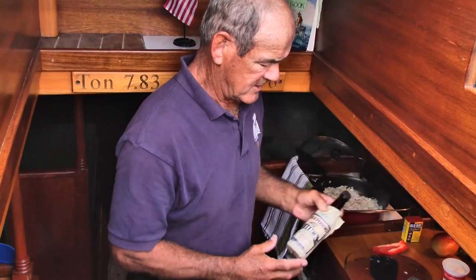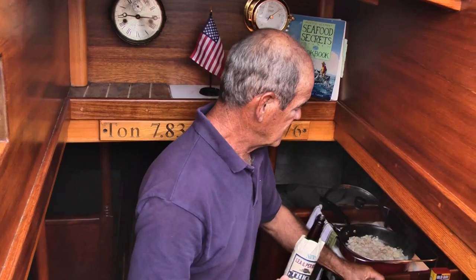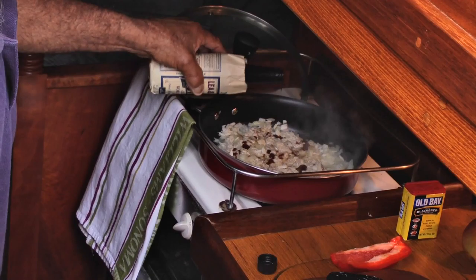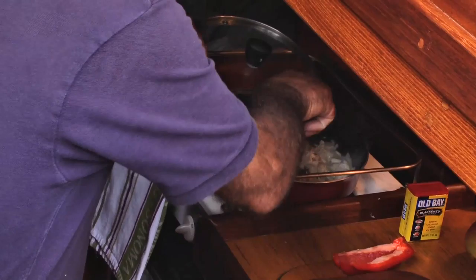Next thing I like to do is to add some Lea and Perrins Worcestershire sauce. And this is a new thick type, and I found it to be quite good. I'm going to put a few shakes in. Doesn't need a lot, but it really picks up the flavor. And once I do that, I'm going to take a moment and stir it around again to let the flavors kind of meld together. Okay. That's the ticket. I want to get them all kind of working together.